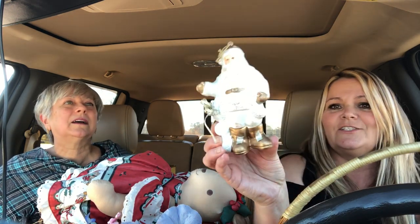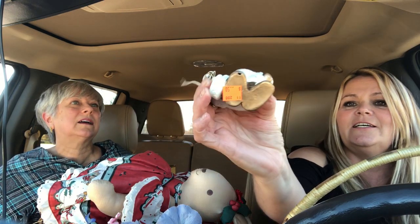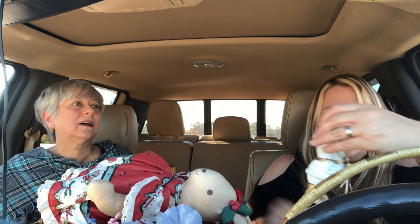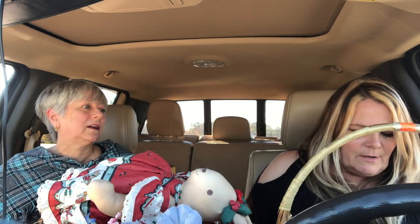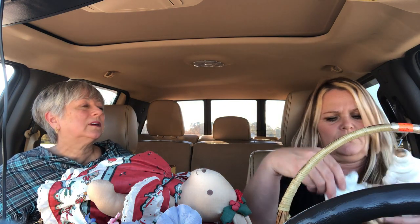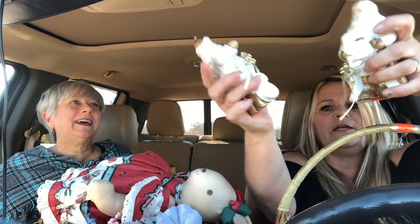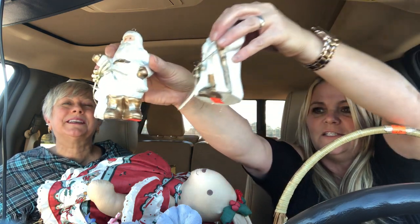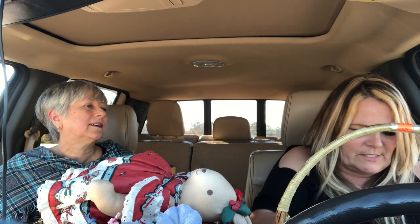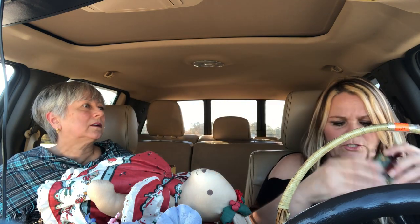I got this cute little Santa ornament, and he was 50 cents. I got several of them. I think it's five total, but I'm not gonna show you every one of them. Are they all the same Santas? I believe so. Oh, they're different. They have different cute little drums and bags and little things like that. It was just in the little ornament box.